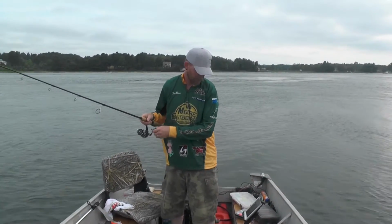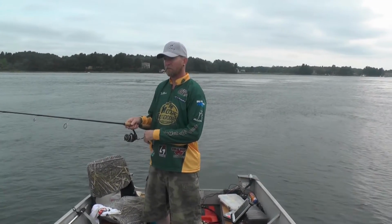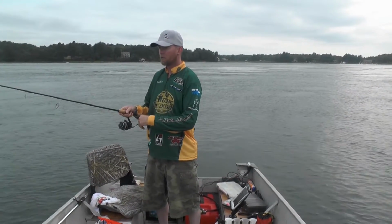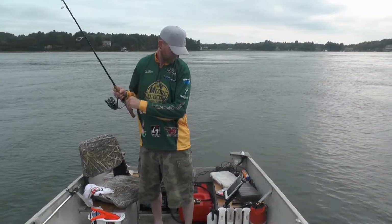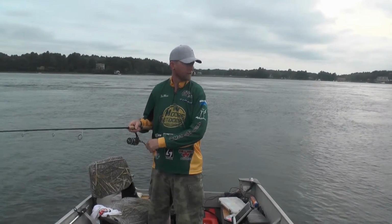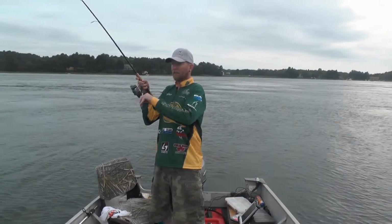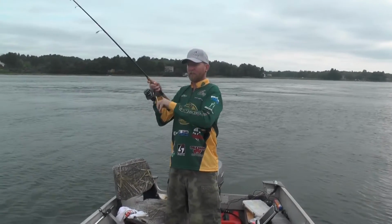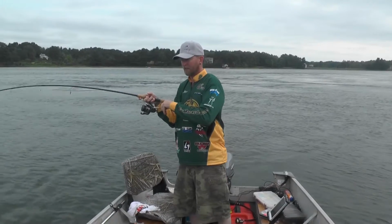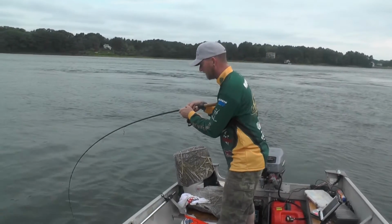Got the fish holding in a little trough right here. Just going to let this heavier shad sink. Just vertical jigging that shad, just letting it swim in the current, just drifting. That's all I did. Pump it every now and again to get the paddle to move. And these fish are coming off the structure. They're holding tight to it, but they're coming off it to feed on these shads.